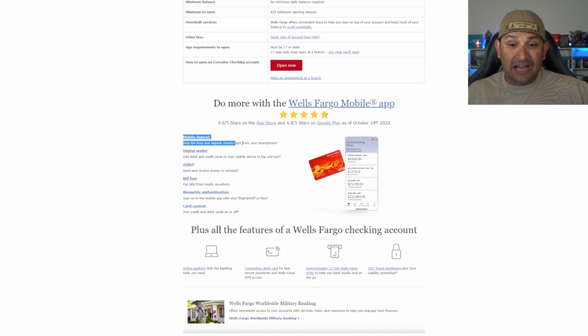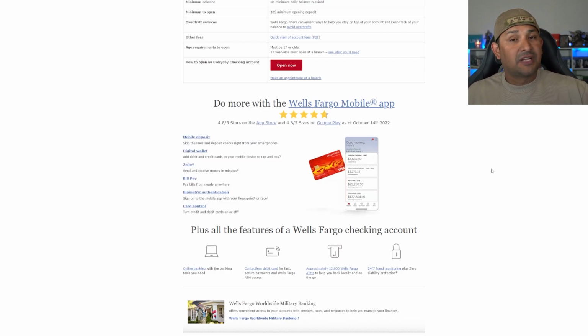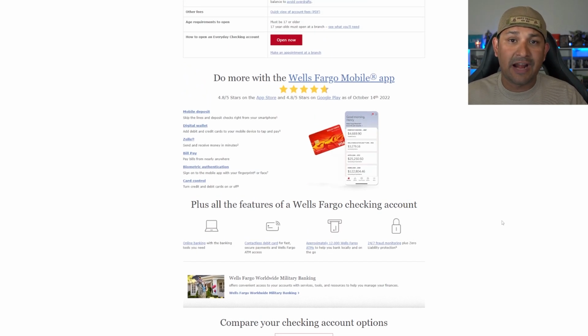But there's that. Mobile deposits, digital wallets, Zelle, bill pay, biometric authentication, and of course card control. All stuff that should be very simple to any normal bank account, but there's that. That's basically it. Of course, we are going to jump over now to the unboxing. This is going to be a very simple one because this is a very simple account, but let's jump over and get this unboxed.